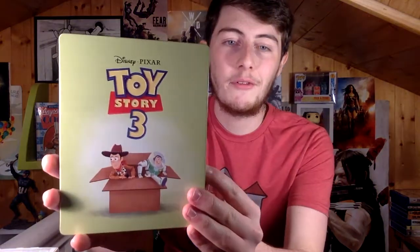Also, next up, another Toy Story steelbook. Toy Story 3, which is actually my least favourite of the Toy Story franchise, which some people would say, what the hell is wrong with you? But I love all the Toy Story movies, and Toy Story 3 is just the one that falls flat for me. Anyways, that's our front, that's our back, that's our spine, and from memory, it is the toys falling out of the box when they first get to Sunnyside, which I am right with.